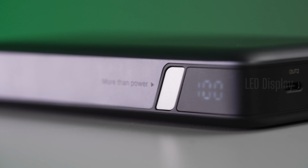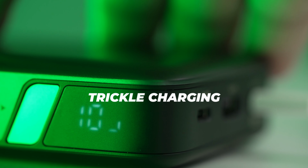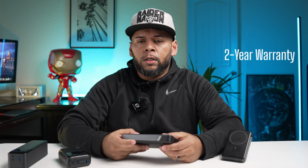And then this power bank also has an LED display to show you the percentage that's left on it, and you can hold this button down for 3 seconds to start the trickle charge. So this one also has a trickle charging feature for your smaller accessories to make sure that it doesn't fall asleep. These are the fast charging protocols for this power bank. UGREEN gives us a 2-year warranty with this one, which is the same as the Anker.